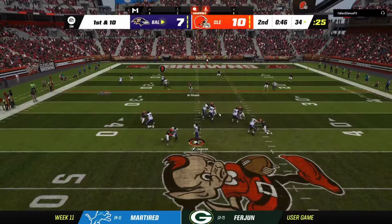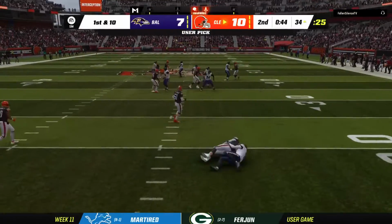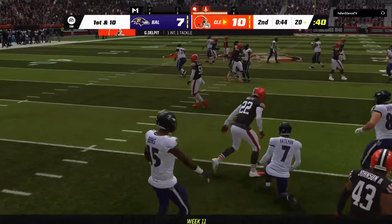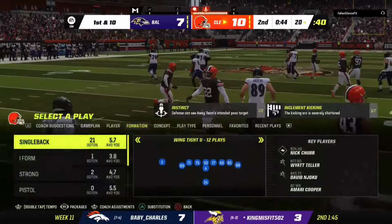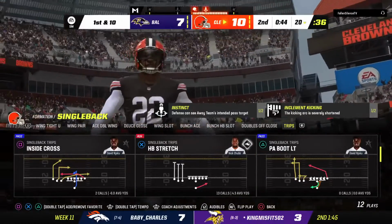To throw is Jackson. He rifles one that's intercepted. Picked off by Grant Delpit. And the Browns are going to take over once again with a football at their own 20-yard line.